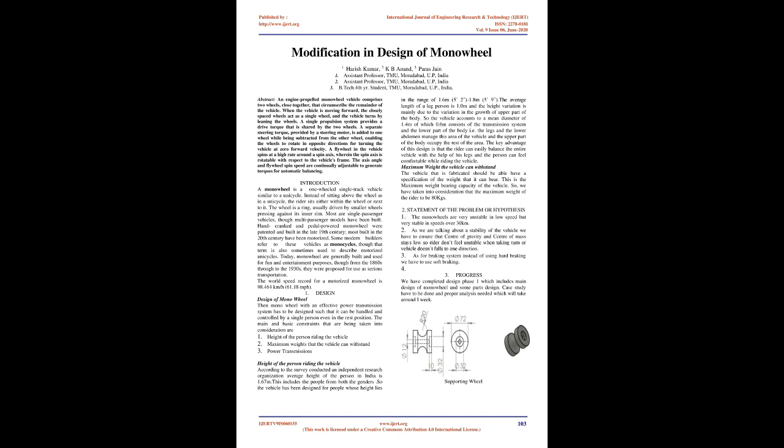Introduction: a monowheel is a one-wheeled single-track vehicle similar to a unicycle. Instead of sitting above the wheel as in a unicycle, the rider sits either within the wheel or next to it. The wheel is a ring, usually driven by smaller wheels pressing against its inner rim. Most are single-passenger vehicles, though multi-passenger models have been built.